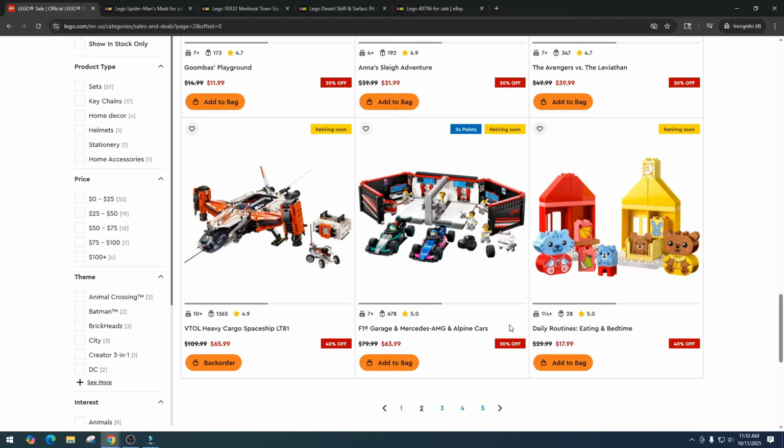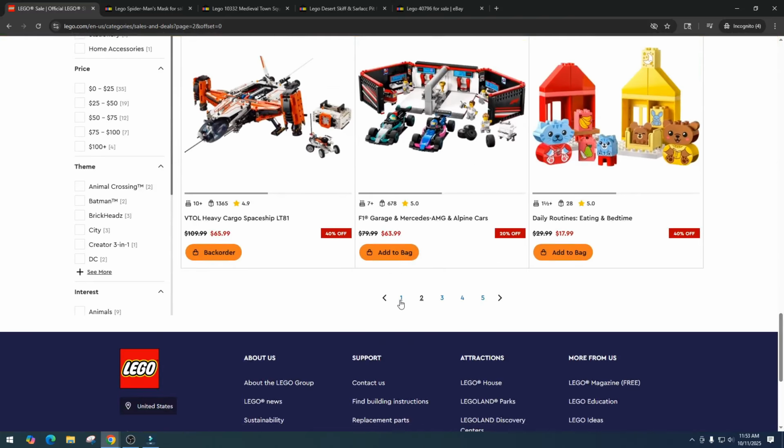I think it's just going to be rough. You're going to have long hold times, so yeah, definitely passing on that no matter what the price is. We got the Daily Routines Eating Bedtime. Oh wait, whoops. Did I start off on page 2?